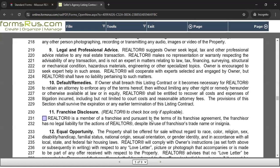Default and remedy. Mr. Seller, we're going to get along great. Mr. Buyer as well, same thing in the buyer contract. We're going to get along great. But in the event that I've got you a contract in place with a ready, willing, and able buyer, or on the buyer side with a ready, willing, and able seller, and you flake on me and I have to pursue you for my compensation, you're also going to pay for my attorney fees, just so you know.